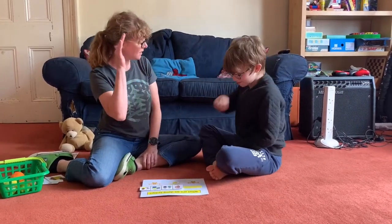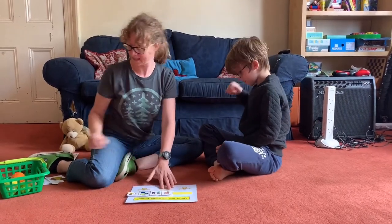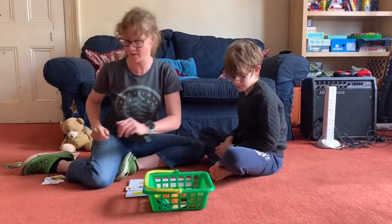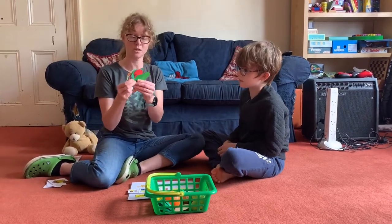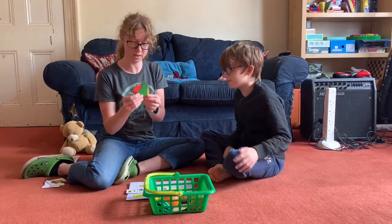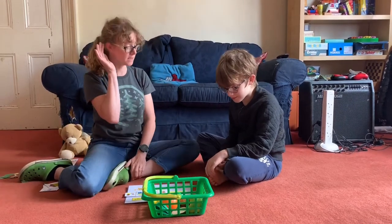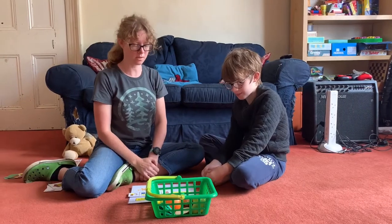It's our listening game. So for our listening game, we need our food and a basket. And if you're doing this at home and you haven't got any toy food, it's fine. You can get some pictures, you can cut them out from a magazine, you could print them out, you could draw them, get your children to draw them. Just a different range of foods. So for this one, this is just a listening game. So the child isn't going to do any talking, they're just going to listen.